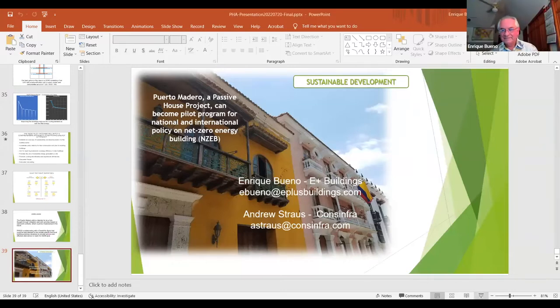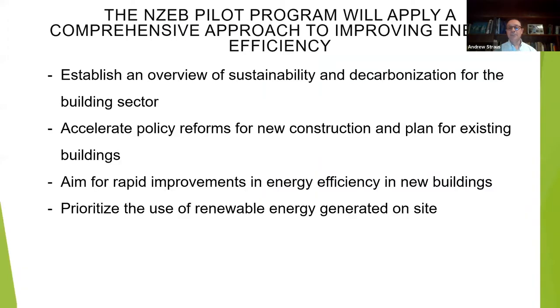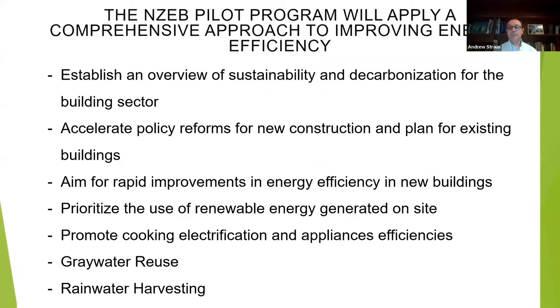Right. Okay, perfect. So our goal is to work on the pilot program for net zero energy buildings, and we'll apply a comprehensive approach to improve energy efficiency. So one of them is really to establish the overview of sustainability and decarbonization of the building sector. Now, to do that, transforming the building sector to a sustainable and decarbonized one means moving to net zero energy building. So in this respect, an energy modeling process like the one that FIOS with Phius can define a roadmap that is applicable to different climate zones, different climate regions. So the first step, from our perspective, is to reduce energy waste by implementing, obviously, the Passive standard. Now, the second thing, we need to accelerate policy reforms for new construction and plan for existing buildings.